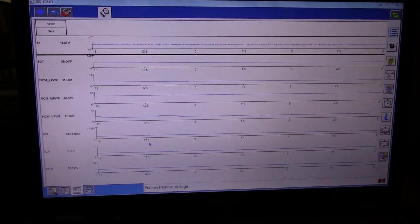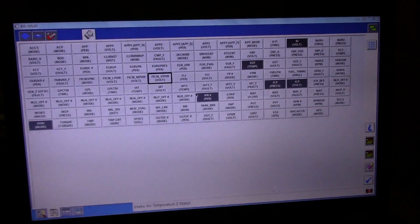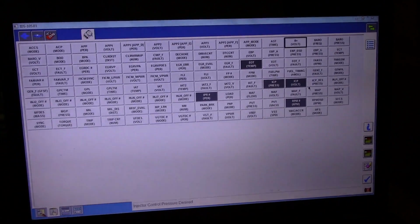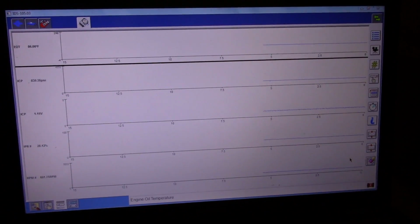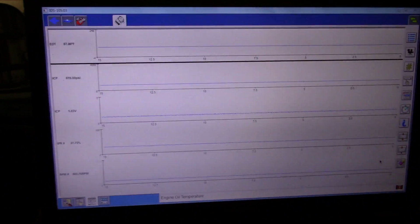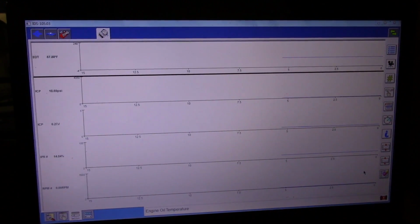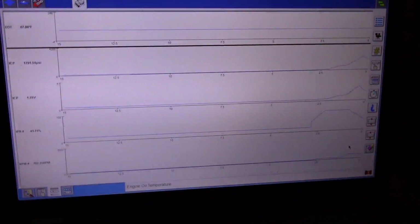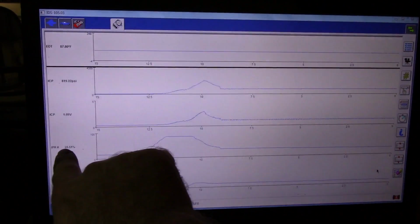Got some elevated pressures here. Let me get my RPM. Yeah, we're running less than 700 RPM and we're up almost 30% on IPR. Running about a volt. That thing was hanging around 30%.